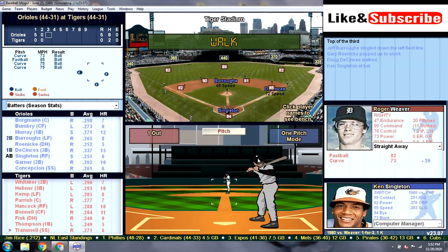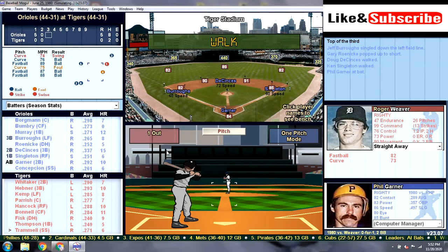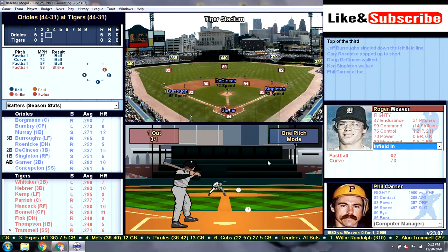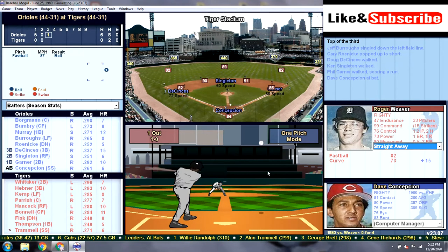And DeCinces is going to walk. So now we have runners at first and second. And the switch hitter Ken Singleton comes up. And he walks. So we're going to have to pull the infield in to try to prevent any more runs from being scored. And Gardner walks. So Weaver walks 3 batters in a row. And the bases are loaded as he walks a run in. And now we just need to hope for an infield double play.